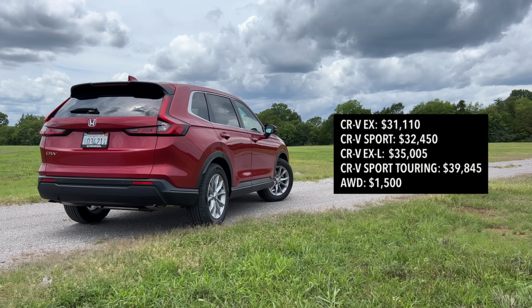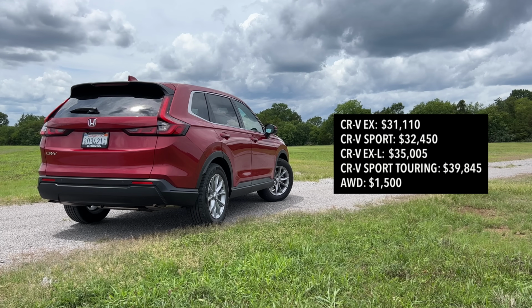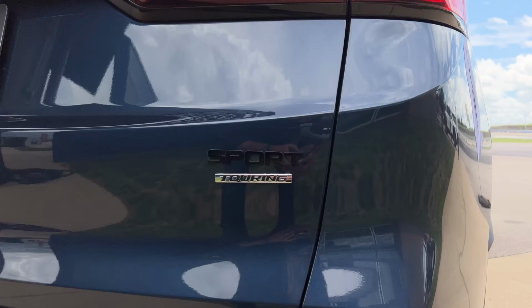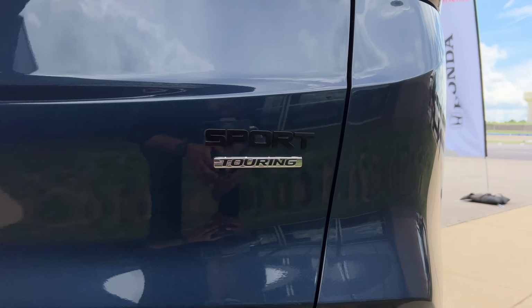So now you have the EX as the base model starting at $31,110, followed by the Sport starting at $32,450. Then you have the CRV EXL starting at $35,005 and the top of the line Sport Touring trim starting at $39,845. Now, if you're somebody that needs all-wheel drive, that will cost you an extra $1,500 on top of those prices. However, all-wheel drive is standard on the Sport Touring.